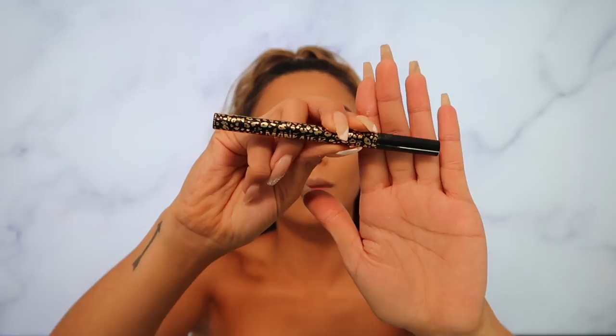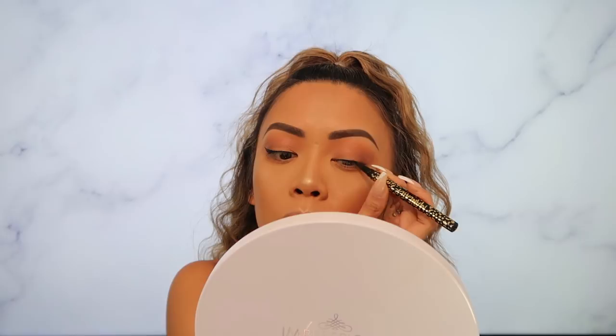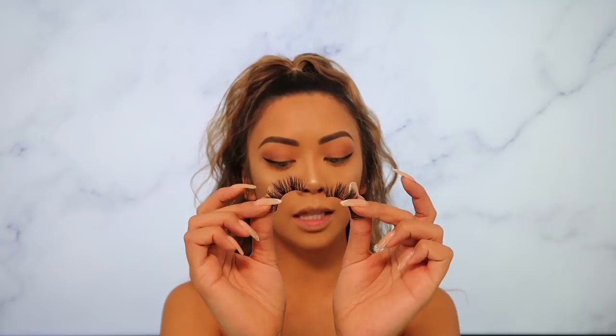Now that my brows are done, I'm going to do my eyeliner. This is Man Eater from Tarte. And voila, eyeliner done. And next, lashes. So I am using these lashes from Lily Lashes. This is Miami. Lashes are definitely my favorite. I'm using the Duo Strip Lash Glue. Now I'm gonna let this dry a little bit.